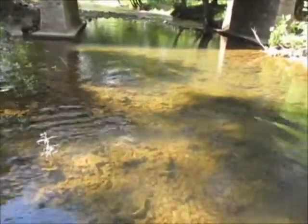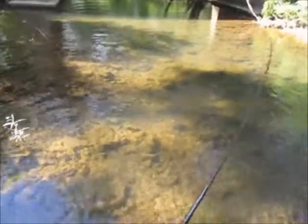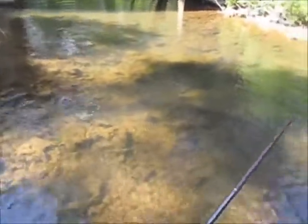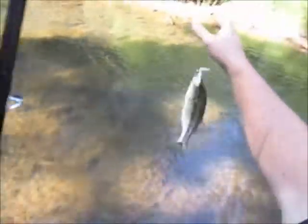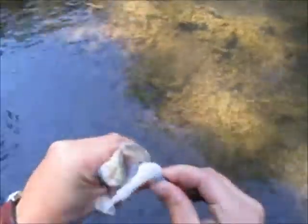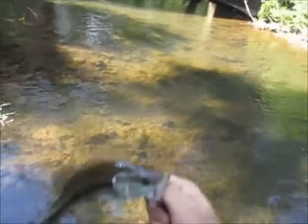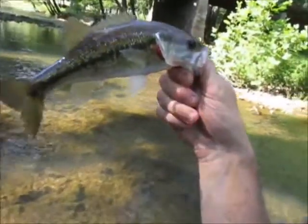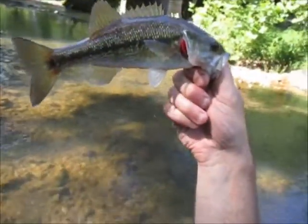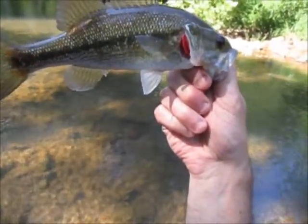And I got one. Oh, we got all. There he is. All right, I got him. This time it's a spotted bass. Little spotted bass. Hey, we got a variety today, guys. Nothing worth bragging about, but a lot of fun.